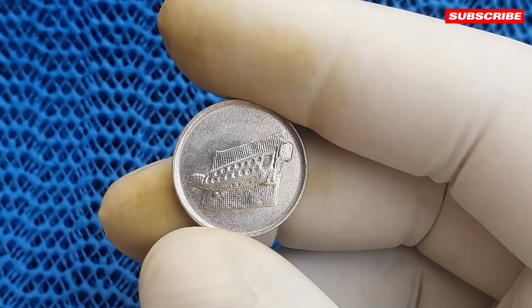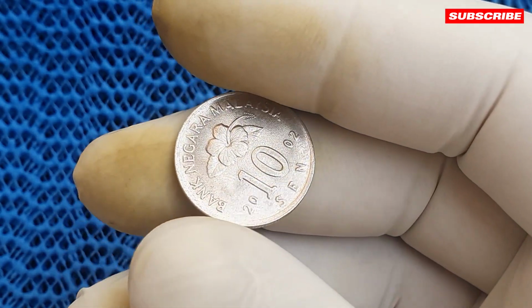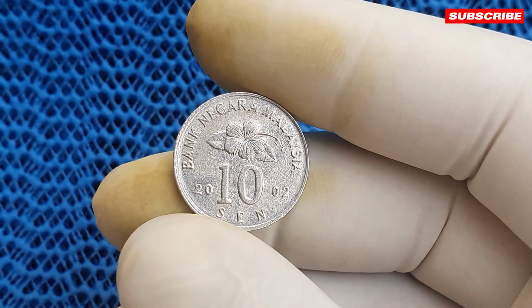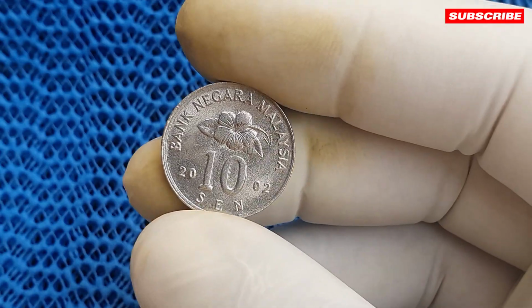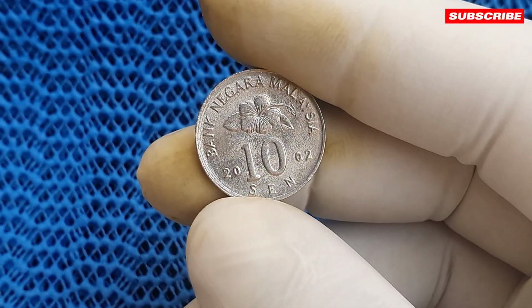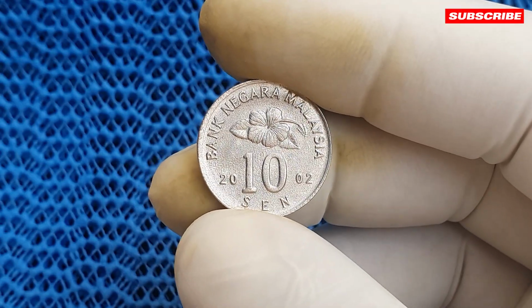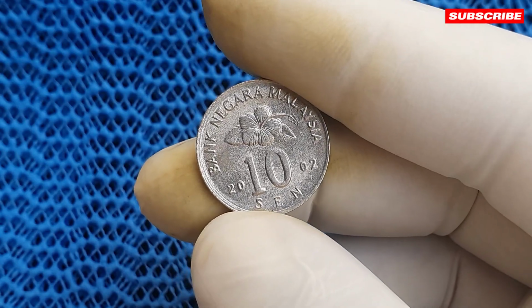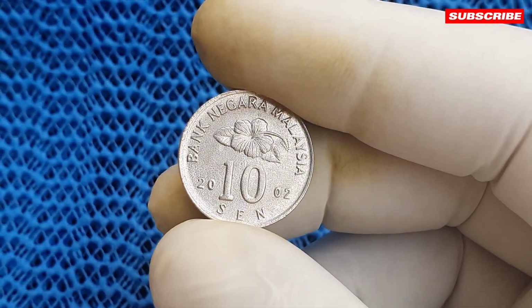To wrap up, the 2002 no-mint mark Malaysian Tenson coin is a fascinating piece of modern Malaysian numismatic history. Its rarity, mysterious origin, and growing collector demand make it a coin worth looking out for. If you happen to own one, especially in good condition, you may be holding a valuable item that will only appreciate with time. If you are a collector, always buy from reputable sources, verify the authenticity of the coin, and consider professional grading for high-value specimens.